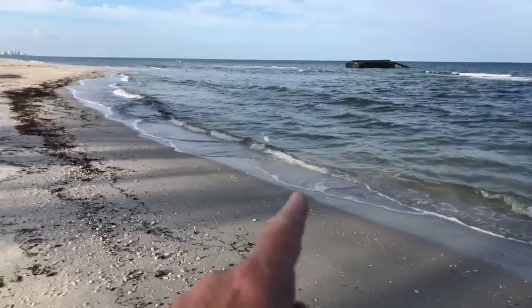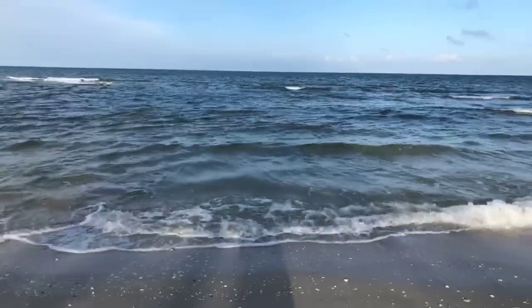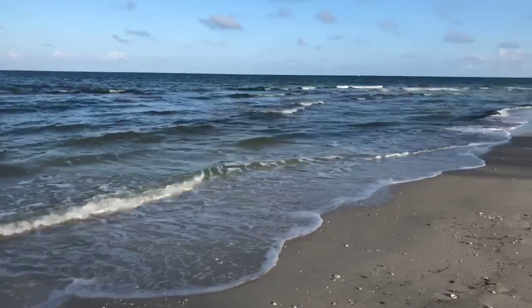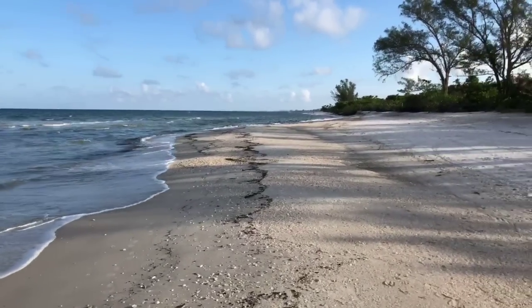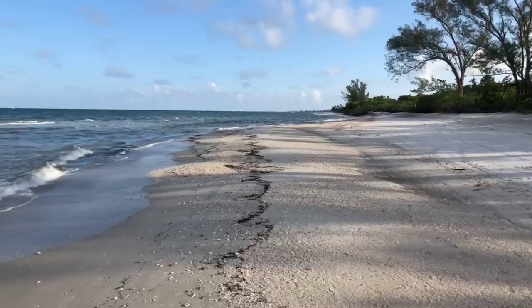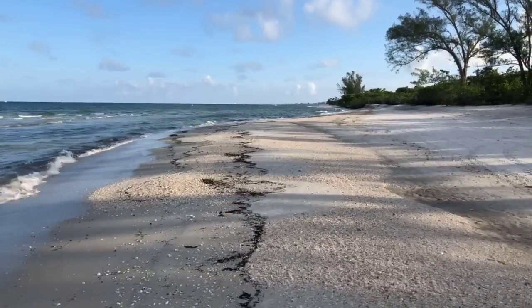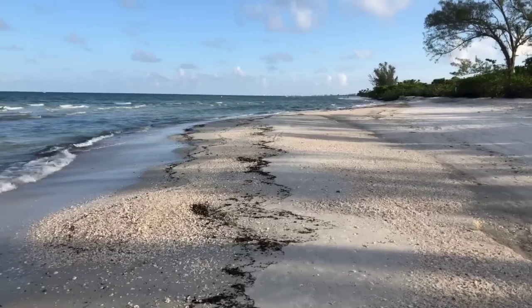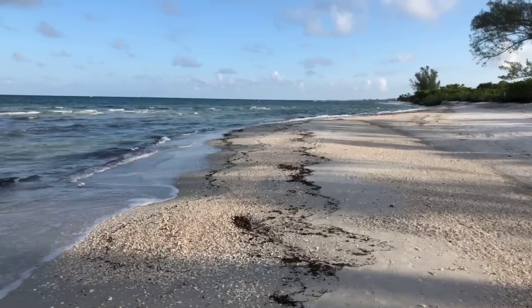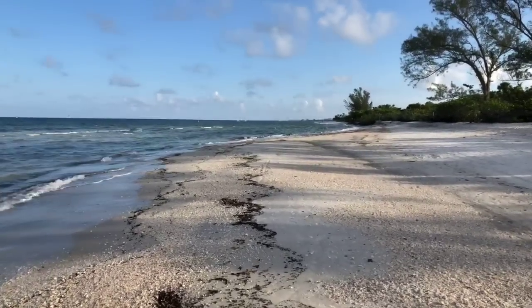On down the beach. There, see it right there. All right, let's do a little more shelling. A little more walking, a little more shelling. Noisy osprey this morning.